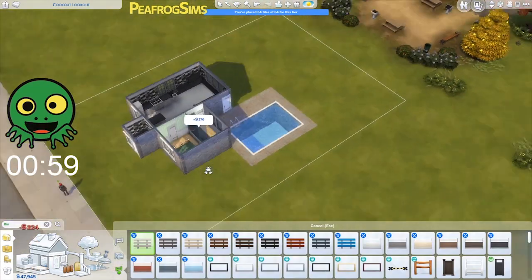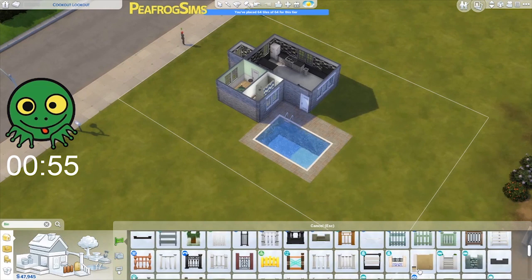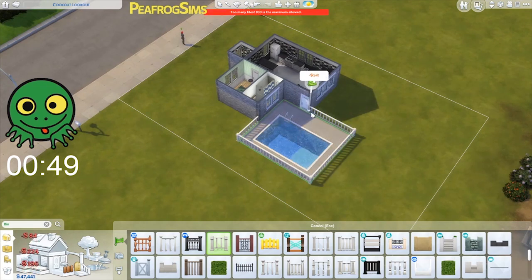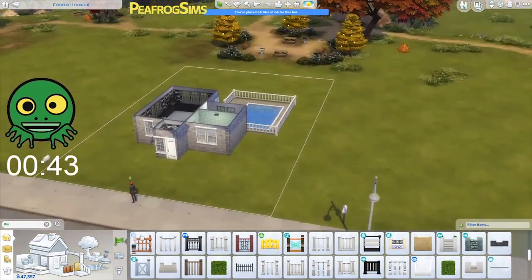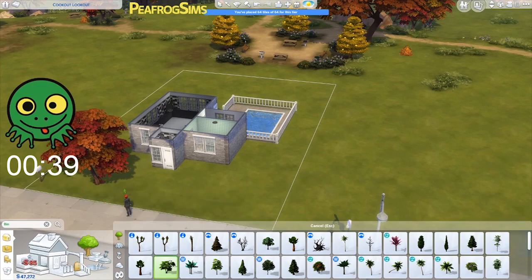Let's have a fence round it. Just a fence. Don't take offense at my fence. Oh, okay. Not actually allowed that. Oh, screw it. We'll just have it like that. That's fine. Just put a tree. There we go.